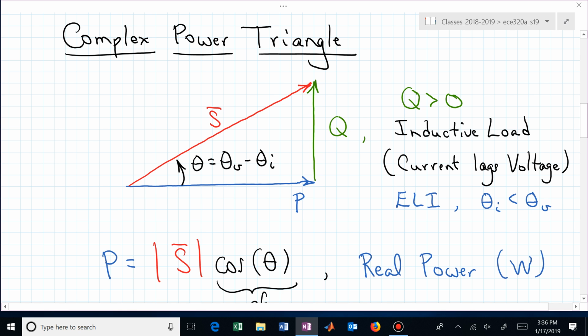If you had a lot of inductors in your industrial plant, you actually might want to install a bank of capacitors to try to counteract all of that inductive behavior. You really want that Q to be as small as possible, because the power company is going to charge you based on the length of S, and if S is much longer than P, you're being overcharged for the power that you can physically use.